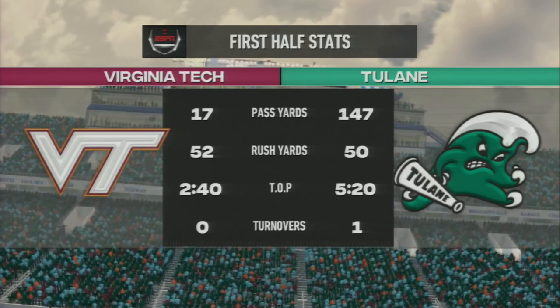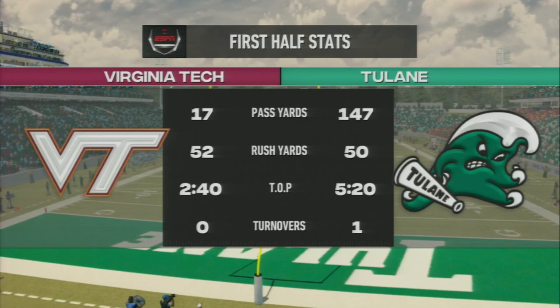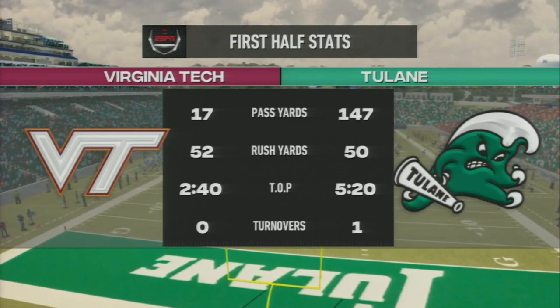But listen, when you're the more talented team, you don't have to panic. And I think the coaches tell you, listen, nothing's changed. The schedule's going to stay the same. We just got to make more plays, less mistakes in the second half.